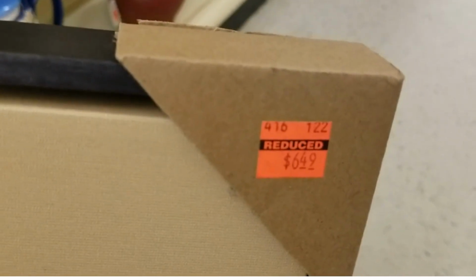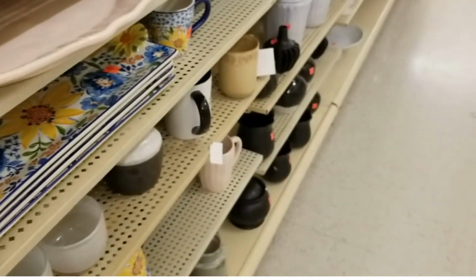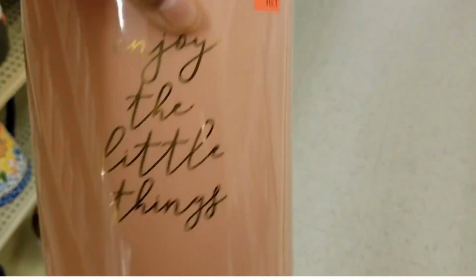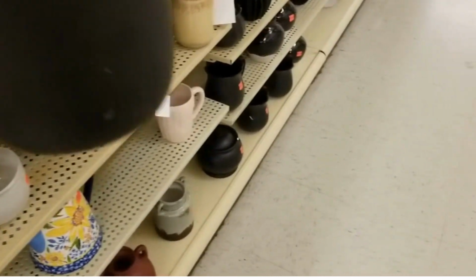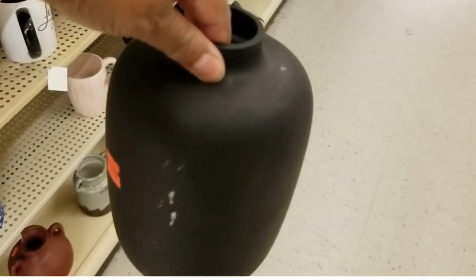And look at this picture here. I hate I did not pick this picture up. $6.49. And the clearance items vary from store locations. So one store may have this, another store may have that, but it's always a good rule of thumb to just check out the clearance.